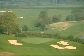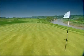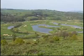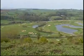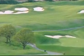The challenging par 71 course measures 7,493 yards, and its unique Welsh character is sure to provide memorable tests for the Ryder Cup teams. Wales is a nation of steep hills and plunging valleys, as most people appreciate, and there's two distinct parts to the golf course. First five holes are very links-like in the feel.